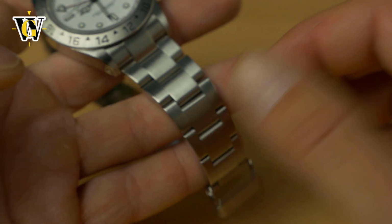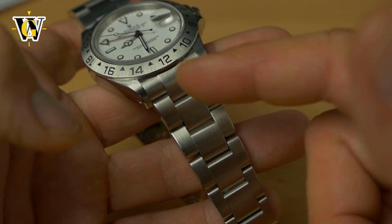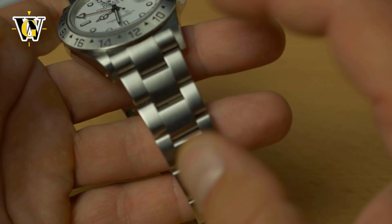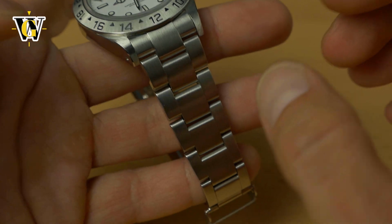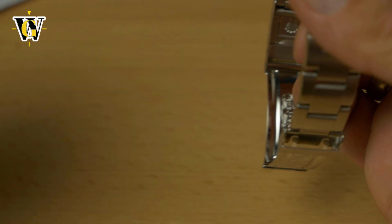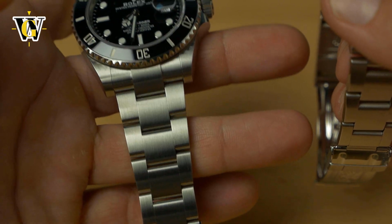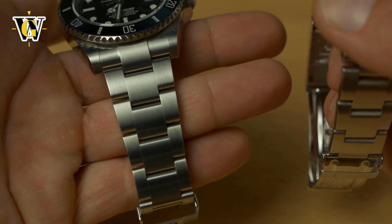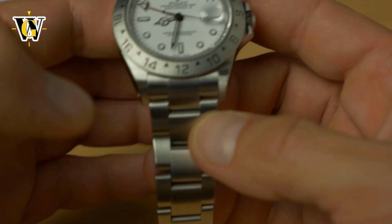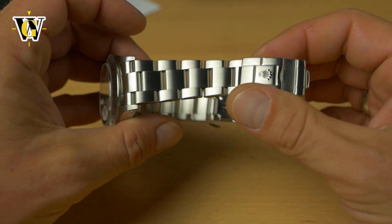It comes on the bracelet from the year 2000. This is the variant with the solid end links rather than hollow end links, but the center links are still hollow, which, as I mentioned in my Explorer review, is the best variant of the bracelet because it's not as flimsy as the really all-hollow ones, but also not as massive as the ones found on modern Rolex watches like my Submariner. I love my Submariner, but it's really a chunk of steel that you feel on your wrist, whereas this one, together with my Explorer, just disappears. With these bracelets, Rolex kind of found the perfect balance between heft and comfort.